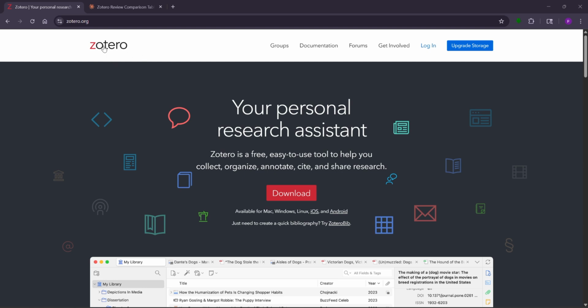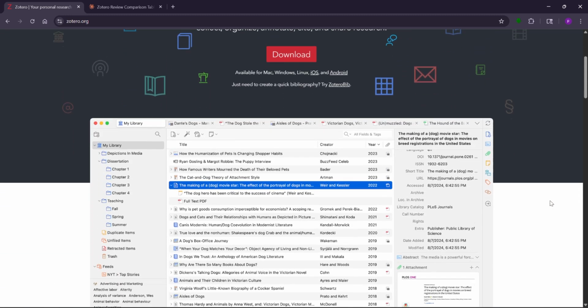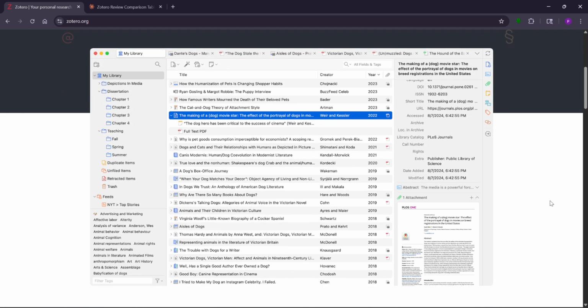Zotero is a free tool that helps you collect, organize, and cite research sources. Think of it as a digital filing cabinet for all your academic work. It works with Word, Google Docs, and other writing apps.